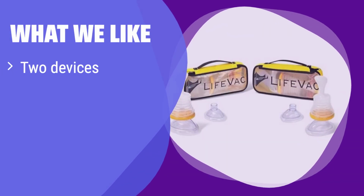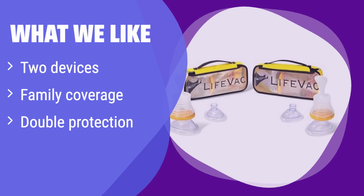What we like? Get double the protection for your family with 2 devices. If you want to have one at home and another in the car, this is a great option. This ensures you're always prepared for any choking emergency.